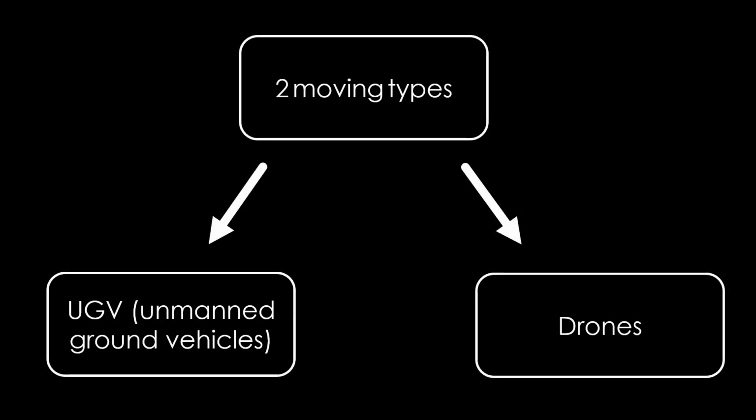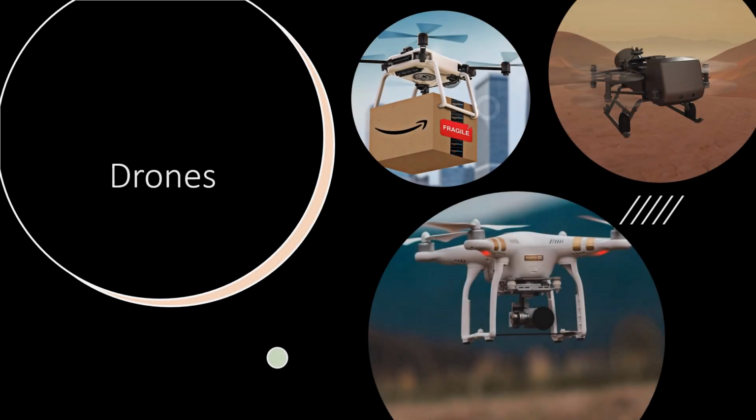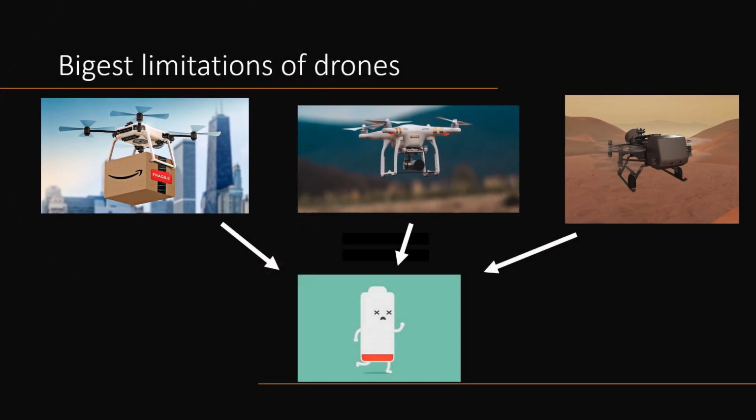We will be looking at two types of robots, unmanned ground vehicles or UGVs, and drones, but of course there are a lot of other options as well. Drones are becoming increasingly popular, and they are widely used in fields such as photography, exploration in unknown scenarios including search and rescue, package delivery, and many more. The drawback for all drones is the battery life, because it constantly has to fight gravity and that takes a lot of power. But if you add a lot of batteries, it increases the weight and the problem still remains.